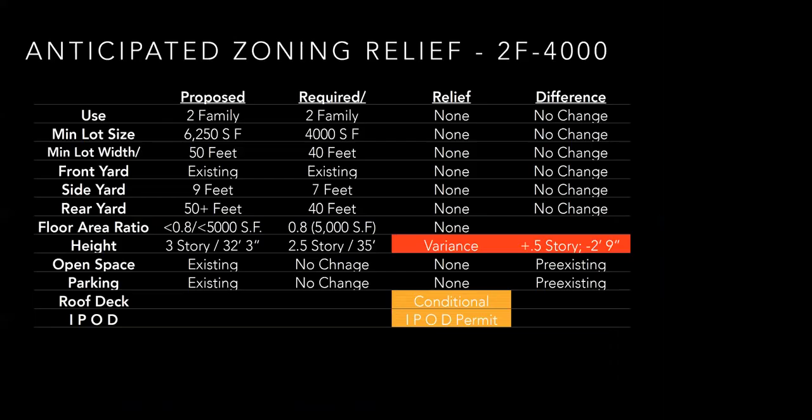So I'll just go back to the zoning. Right now, we would require just a few variances. One would be height, because this is a 2.5-story district. Adding the dormers, because they would be used for habitable space, basically turns it into a 3-story building, but it's still going to remain at 32 feet tall, 32 feet 3 inches to be exact, but 3 stories. We would need a variance on that. The roof deck is conditional because you need a conditional use permit to have a roof deck. And this would be subject to design review because we're changing the outside facade of the building. So those would be the variances that are required.